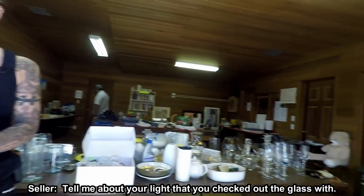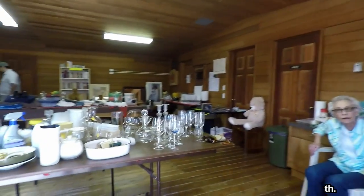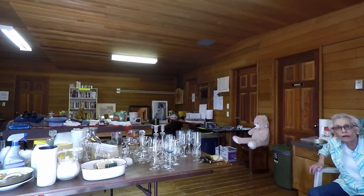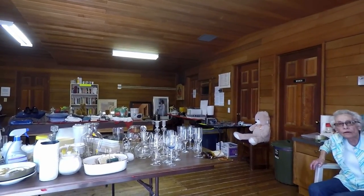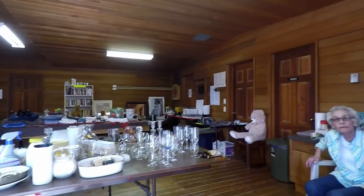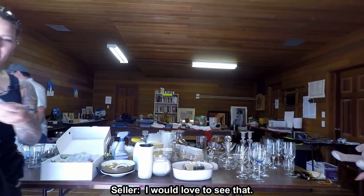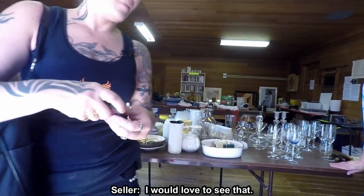Oh, it's a black light. It's an ultraviolet light. We're checking to see if that's uranium glass or not, because uranium glass will glow under black light, whereas regular glass does not. There's no reaction. Do you want to show them? Sure. I would love to see that. So show them on regular glass first.